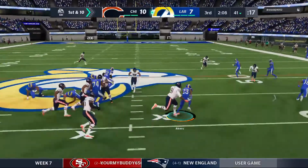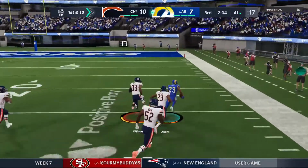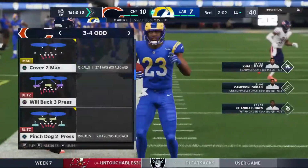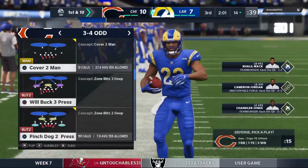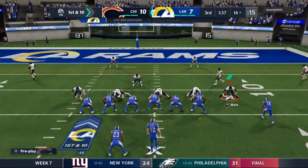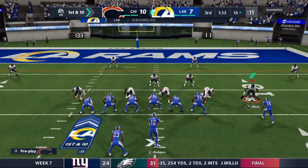They'll run on first down with Akers. And some room to work. And he takes this thing way down into Chicago territory. A big play there for L.A. 45 yards on the ground. First and 10 at the 14-yard line.